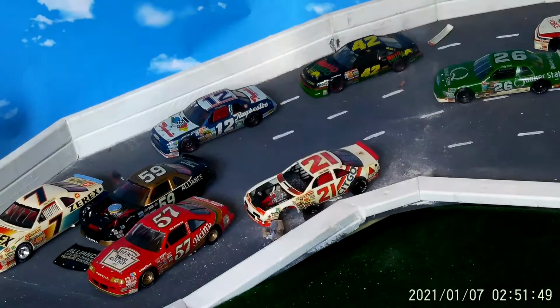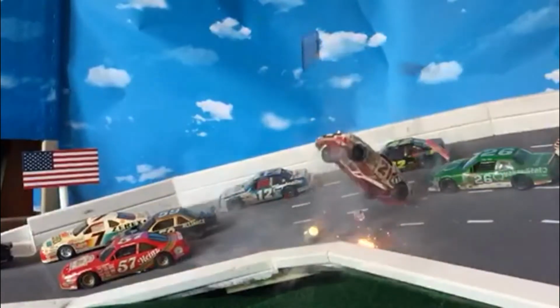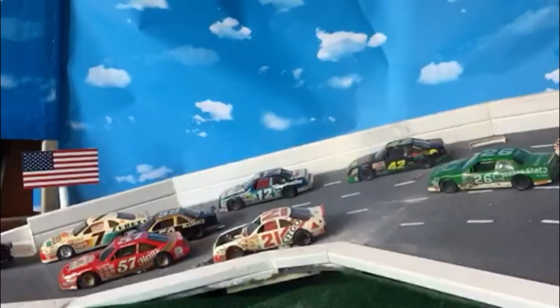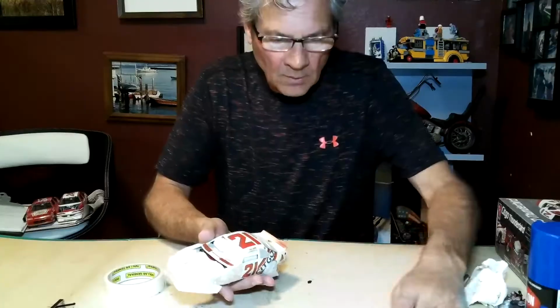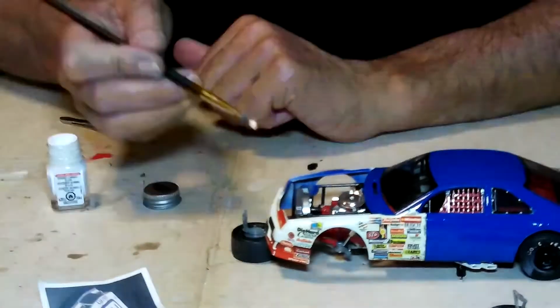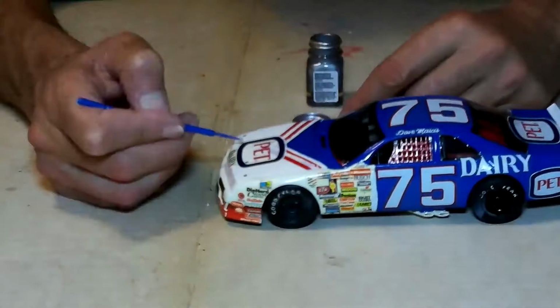Watching the pet dairy car of Dave Marcus. Let's take a look at what he's been doing this week after buying the 21 car that was crashed. No, that wasn't Dave. But look at him go.